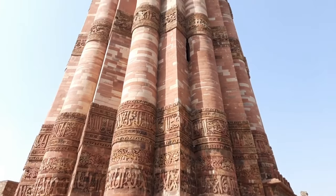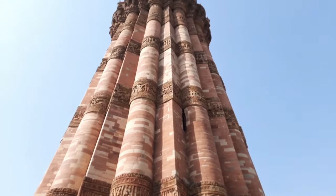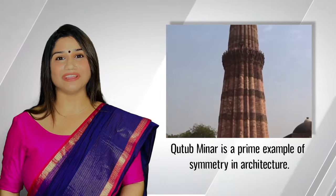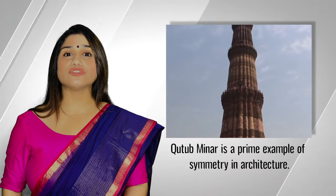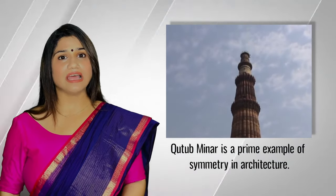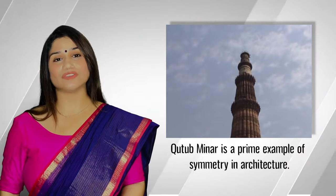The next day, she organized a field trip to the famous historical site, Qutub Minar. Qutub Minar is a prime example of symmetry in architecture. As the students arrived at the monument, she pointed out the minar's repeating motifs, demonstrating how symmetry adorned its walls. As they walked around the minar, the students observed the repeating motifs, carvings, and architectural elements. They excitedly pointed out how the patterns on one side mirrored those on the other, creating a harmonious balance.